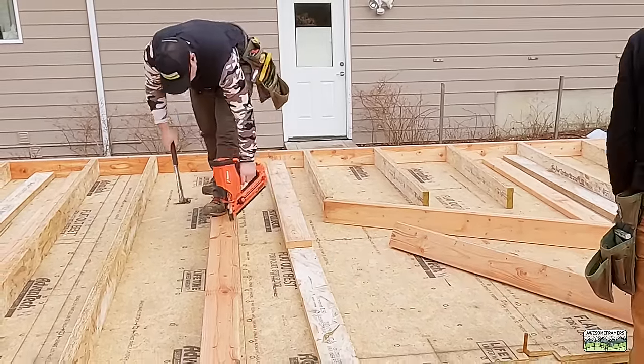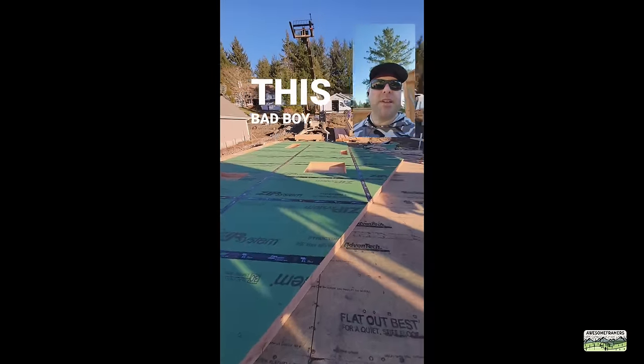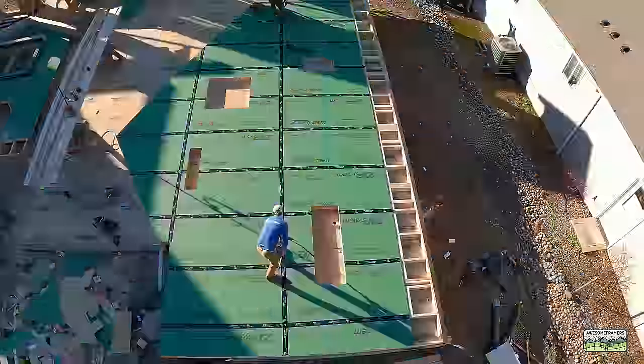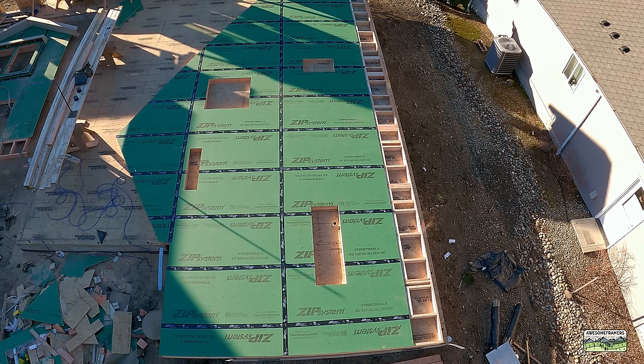We'll hang windows, trim them, flash them, all that good stuff tomorrow. Probably snap our lines first, and then hang and flash the windows, and then trim, and then metal, drip edge, and then side this bad boy. Good job, Kyle. Time to get out of here. Blow off the deck tomorrow. We're gonna come in, and we're gonna start siding this, hang the windows, trim the windows, do all the soffits, and get it ready for lift.